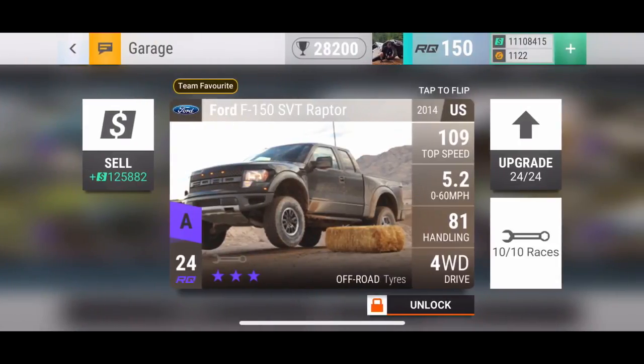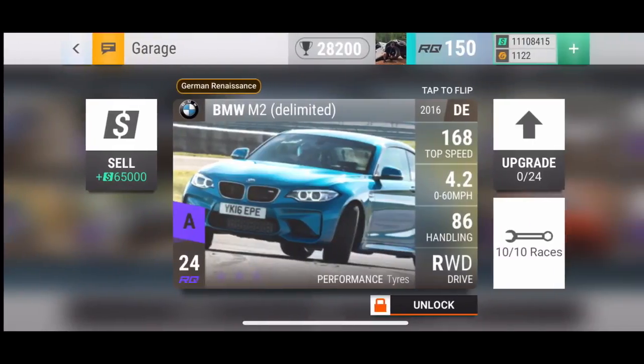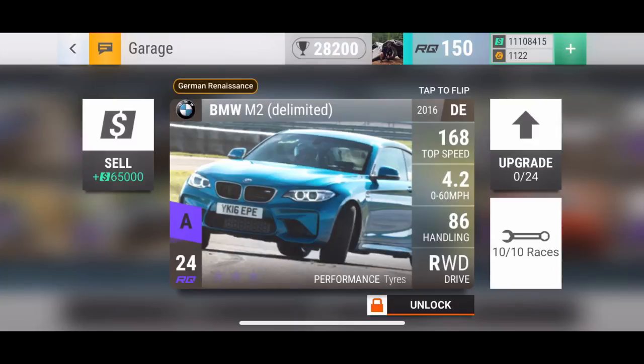Next one is an honorable mention, the Ford F-150 SVT Raptor. I love this car to death, but it's not my favorite RQ24. The BMW M2, also not my favorite, but it's also another honorable mention. I got this car literally yesterday. It's a great car. It's one of my favorite BMWs of all time.